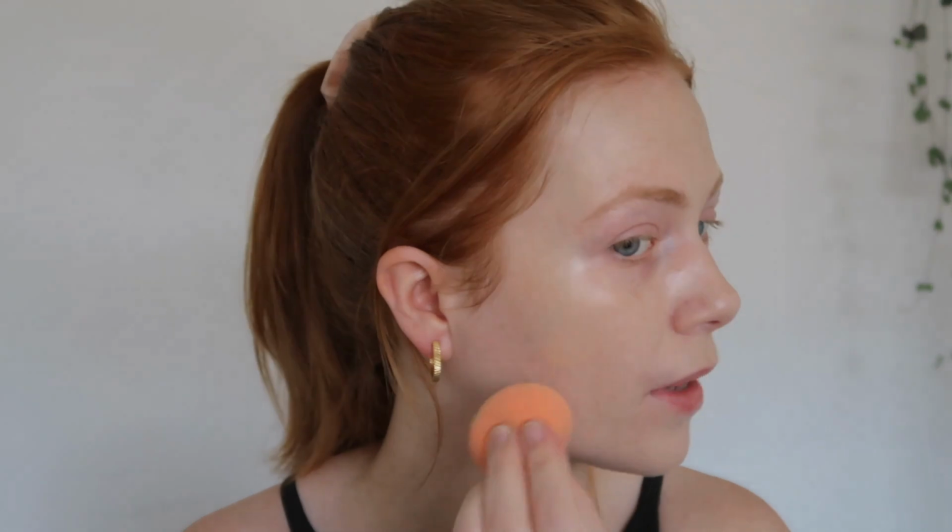So I think I took about a pump on my hand. I used about half of it then, and it gives a nice natural look. I'll zoom you in. And you can build it up and you will get really good coverage with this. So I'm just taking it on the areas where I have a little bit more peeking through and building it up.